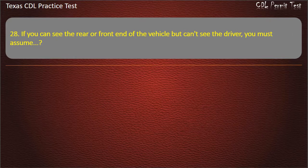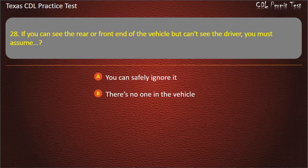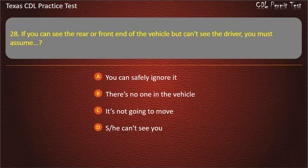Question 28. If you can see the rear or front end of the vehicle but can't see the driver, you must assume: you can safely ignore it. There's no one in the vehicle. It's not going to move. He can't see you. Answer. He can't see you.